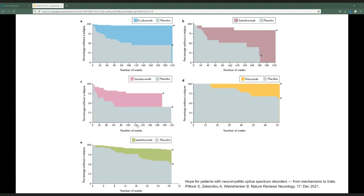So here's just the comparison of the five different trials. The blue is our eculizumab, and what you're looking at on the y-axis is the percentage of patients without a relapse, and on the x-axis, and this is where you have to be especially mindful, is the number of weeks until relapse. This varies across these five studies, where in the eculizumab trial, it was up to 220, along with also the satralizumab. But the rituximab trial was only 70 weeks, and the inebilizumab was about 29 weeks. But you can see essentially a graphical form of what we were talking about.